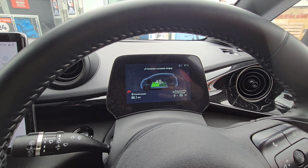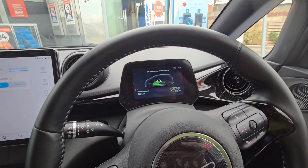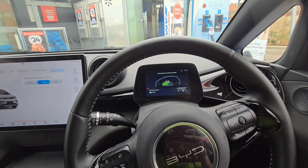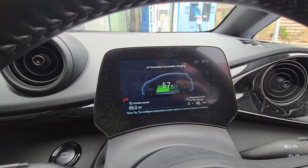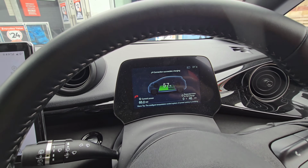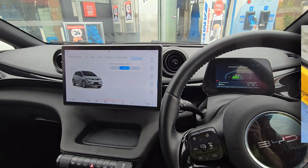But I'm going to go up to probably about 60%, I think, and that should be enough, because I'm actually returning this car tomorrow. We got it for 1 day. Okay, anyway, I'm just about to wrap it up here at the charging, and like I said, I'll go through the Binnacle with you later on this afternoon.